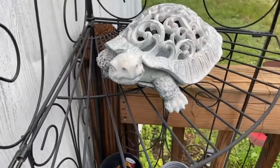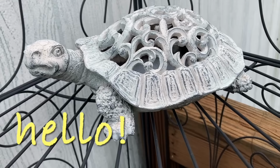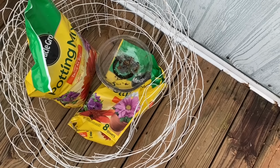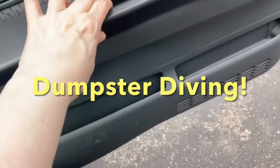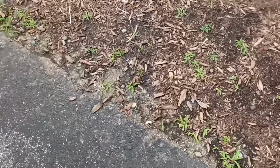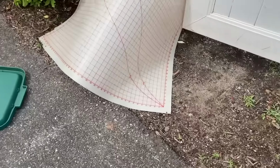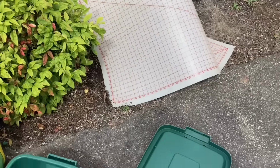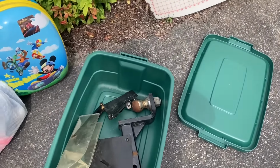Mr. Turtle says hello. Look at you looking handsome. Got a little trash right there. I better take that too. At the dump, let's see what we can find this week. We got some goodies. Is that for sewing? Oh wow, look at all this stuff.